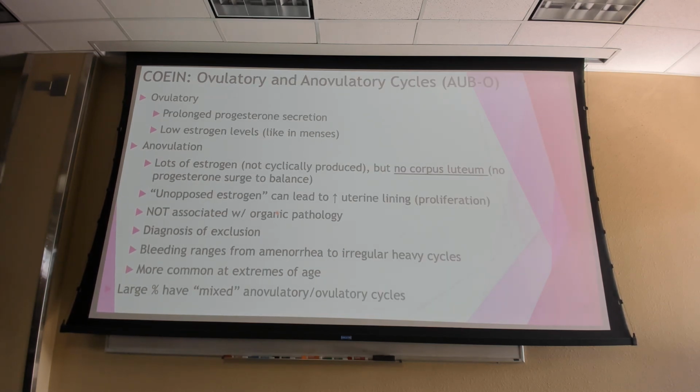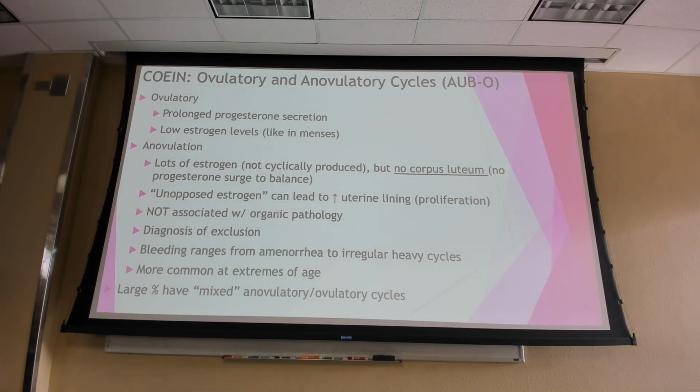Okay, AUB-O, ovulatory or anovulatory dysfunction. Pretty common, especially at those extremes of age when the HPO axis is not completely mature. When we think about ovulation, we have prolonged progesterone secretion. Think about anovulation, these patients are not going into that luteal phase. We have that increase in estrogen, but not quite enough to push them over for that LH surge and into ovulation. So we have multiple anovulatory cycles, oftentimes mixed with ovulation, but they're going to have irregular cycles because of that estrogen withdrawal that doesn't occur at the same time every single month.